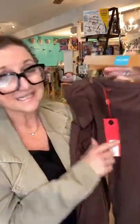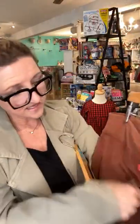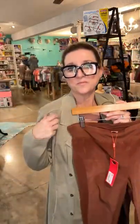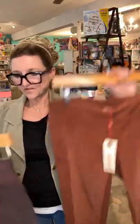They were originally $68. And this one in that beautiful rust color, which again, I love back to khaki, back to navy, back to black. So many different options. Again, that's a medium. I'm seeing a pattern. There's a lot of medium going on. And they were originally $68. We're doing them for $30. So my friends, that is $30 Thursday.